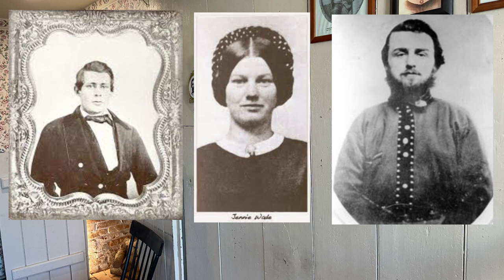All of them were from Gettysburg. Wesley Culp joined the Confederate Army. Jack Skelly was wounded at Winchester. He died around July the 12th, I believe, if I'm not mistaken. And he sent a letter from Wesley Culp back to Jenny Wade.